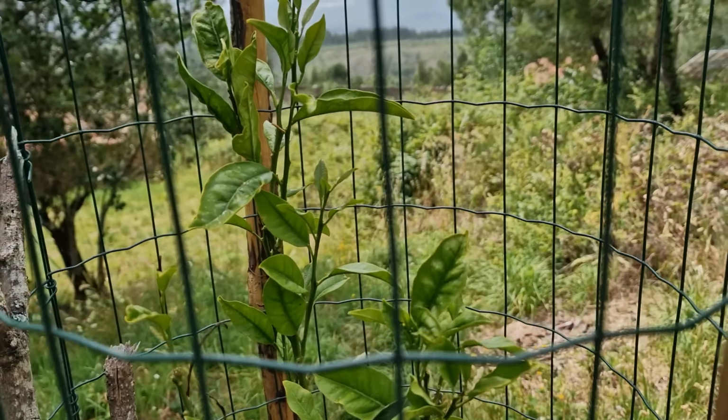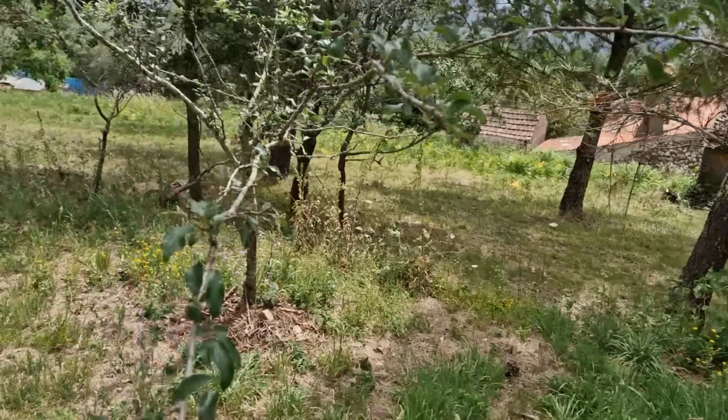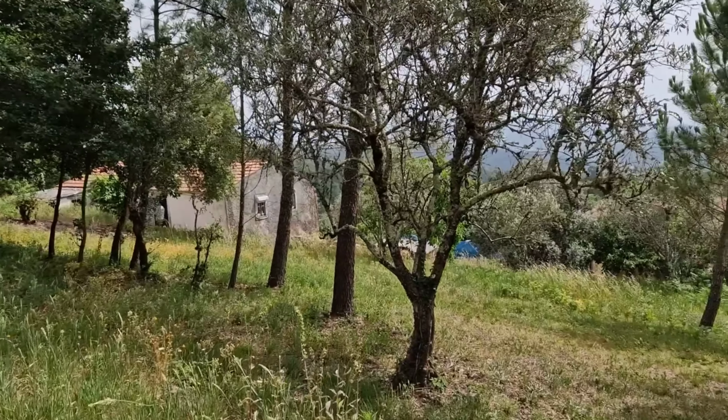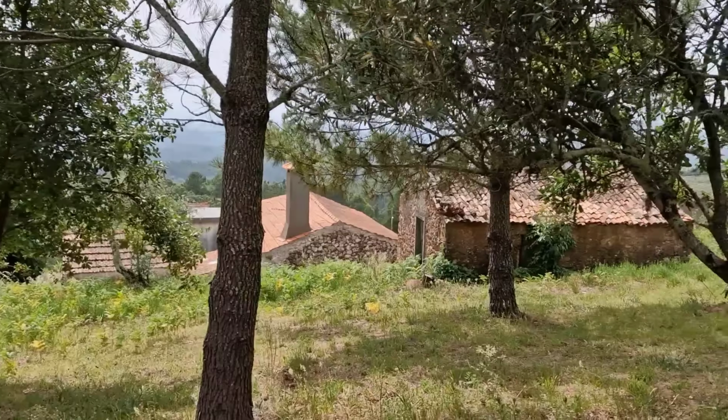That's another one of the orange juicers. That doesn't look too bad, but it's in a bit more shade. So there we go, folks. If you plant some citrus trees in Portugal, maybe stick them in the shade or fit an irrigation system.